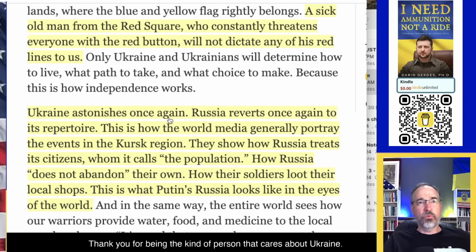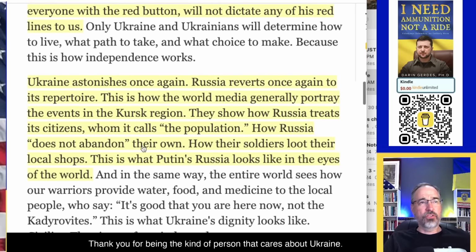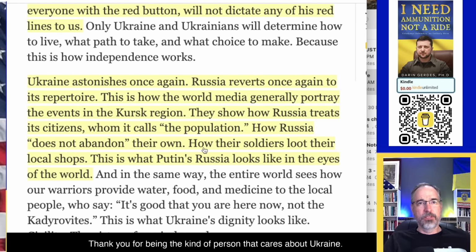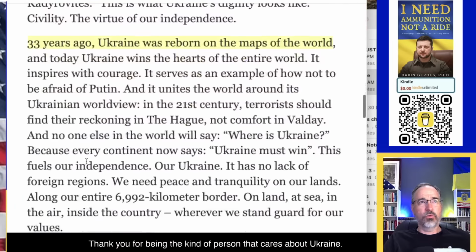Ukraine astonishes once again. Russia reverts once again to its repertoire. This is how the world media generally portray the events in the Kursk region. They show how Russia treats its citizens, whom it calls the population. How Russia does not abandon their own. How their soldiers loot their local shops. This is what Putin's Russia looks like in the eyes of the world.